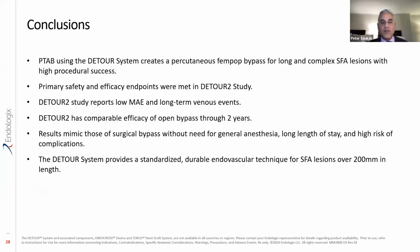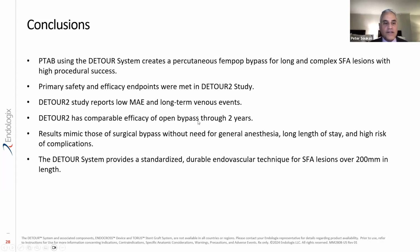And if we look at the patency, it certainly is comparable to open bypass through 2 years without the need for general anesthesia, with a very short length of stay and a very low risk of complications, and really does provide a standardized, durable technique for these long, complex SFA lesions. So thanks for bearing with me with the data. Again, considering the adverse lesional characteristics, really impressive data, I think.